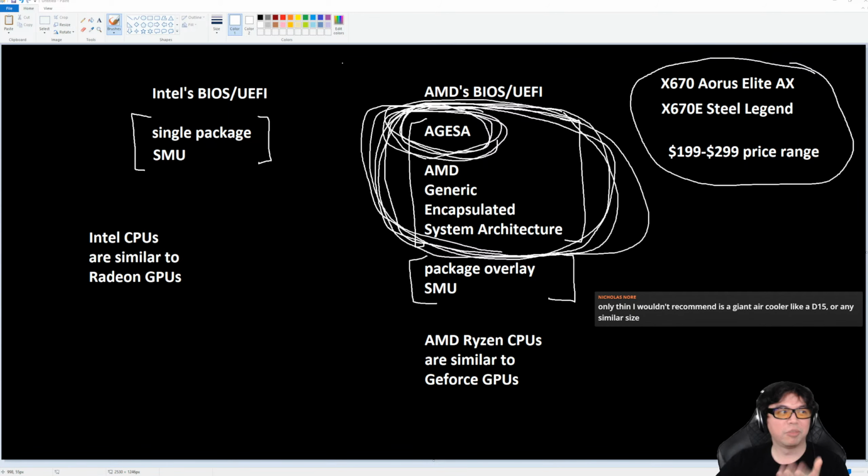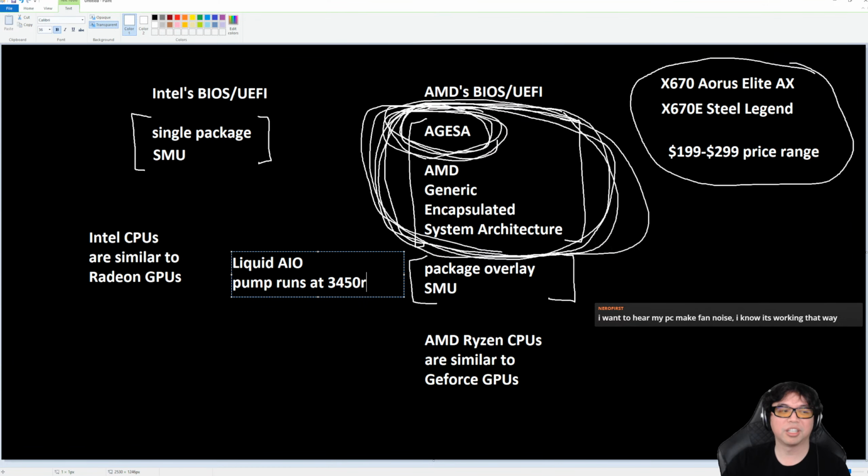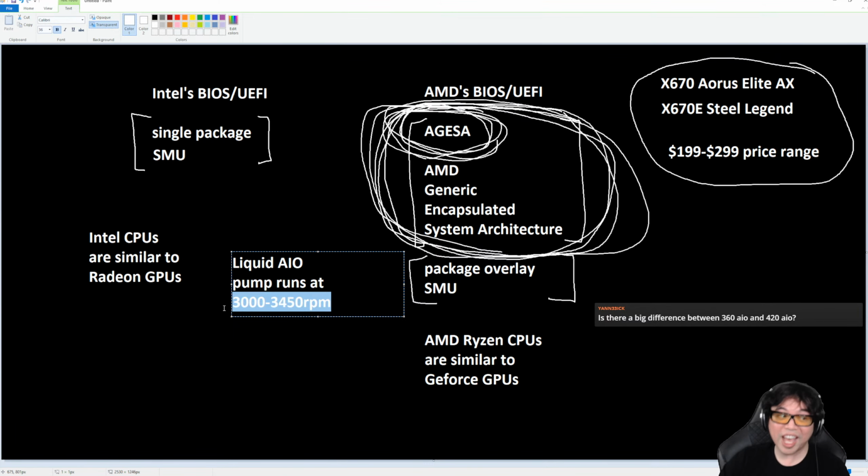Think about the reliability of the pump, though, guys. Do you know that an AIO pump runs at like 3450 RPM? It's anywhere from like 3000 to 3450 RPM. This is how fast the AIO pump runs. If you have a good AIO, this is the speed range that it runs at. If your pump is running at like 2000 RPM, you have a lousy one, that's not good. So that's how fast they run for an actual good one. That is going to cause noise, like a whining noise. If you put your ear next to the AIO, you're going to hear it.